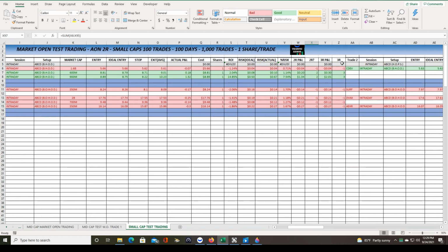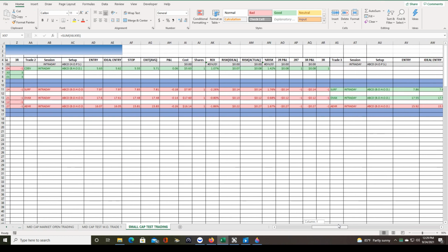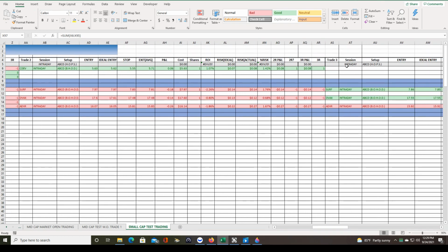So as I said, we're holding every trade to 2R or stopping out at -1R, but I'm also tracking whether or not these stocks went to 3R. And so far, all of the trades that have won have gone to 3R. The only exception is up here, this second trade that we took in this plan. This was a trade that just went on all day long and never stopped us out.